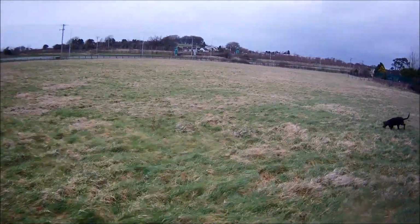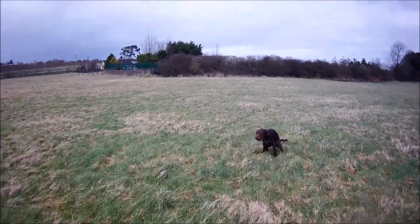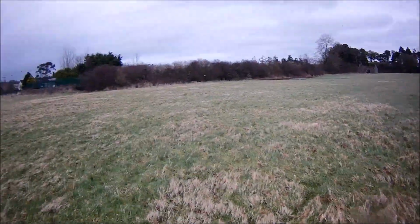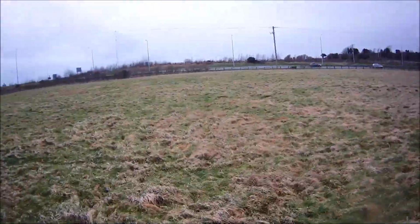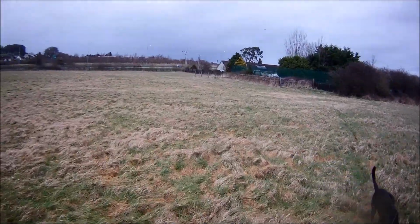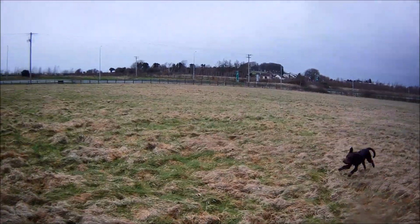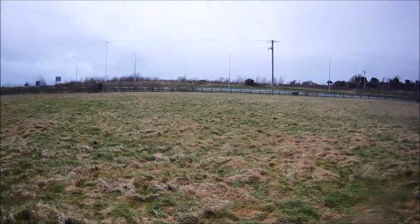Still not far enough. Come on, Jess. Must be feeding her too much. Come on. Come on again. She goes now. Still not far enough. She's only 15 yards maybe. I need her to go out 50, 60 yards at least. Now there she goes. Still not far enough.